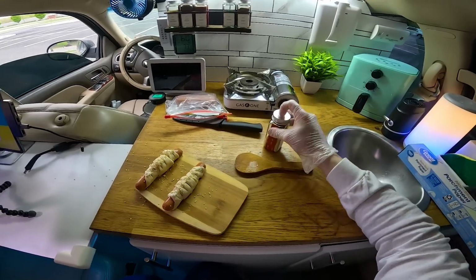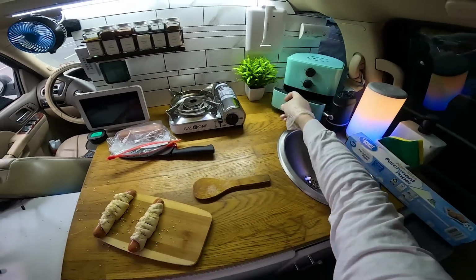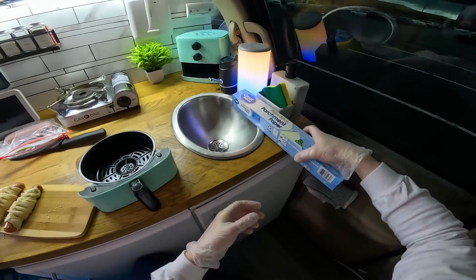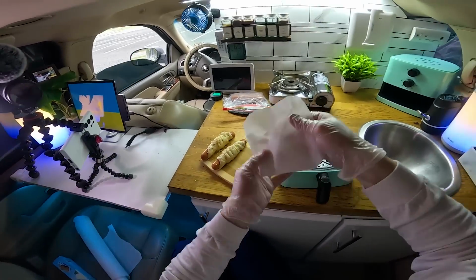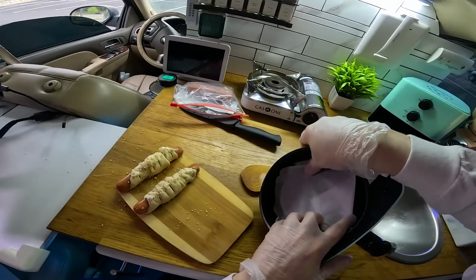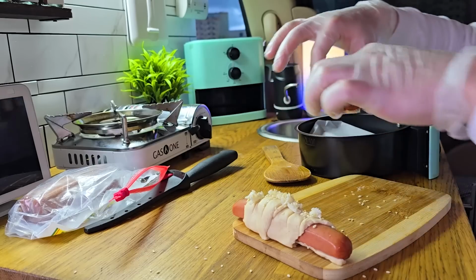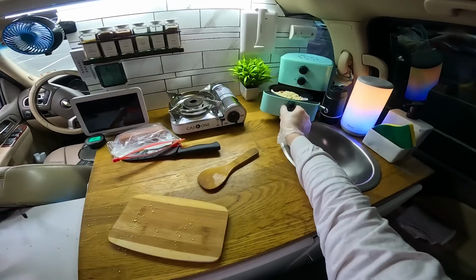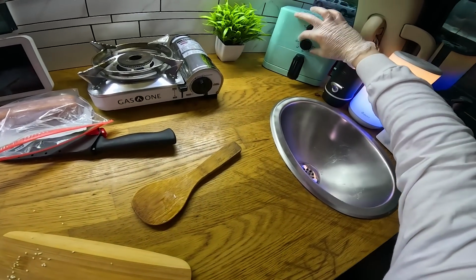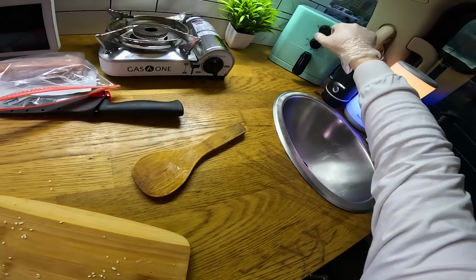Into the oven we go. With an air fryer, you do not need to preheat anything. We're gonna use this parchment paper, something like that will fit inside. Now I can transfer my pigs. And 300, I think. Go ahead, do 4 minutes.